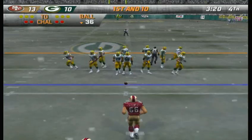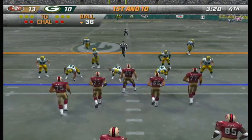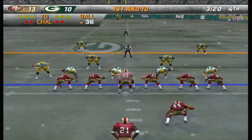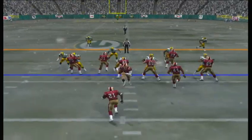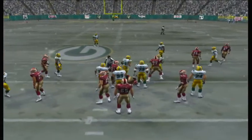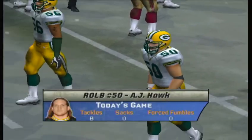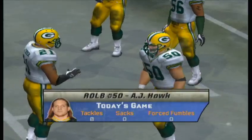Ball on their own 36. Ball on the 36-yard line. Green Bay using 3 linebackers. Hands it off. Number 50 is there on the stop at the 39. Ball carrier paddles his way forward. What appears to be a 2-yard pickup.